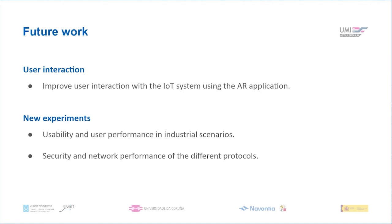Finally, regarding future work, it will be focused on improving the interaction with the IoT system for the augmented reality application. In addition, some experiments in terms of usability and user performance in industrial scenarios will be carried out, as well as security and network performance of the different protocols used in the system.